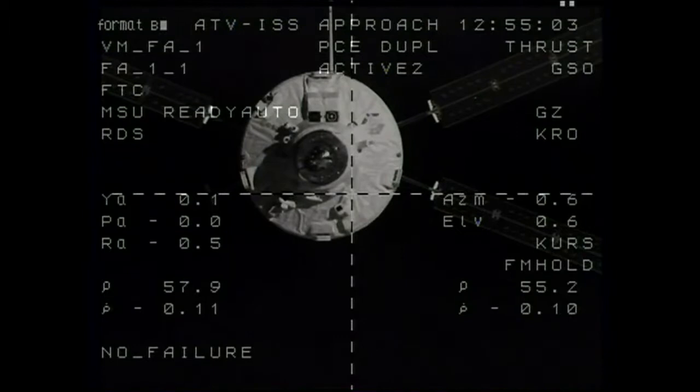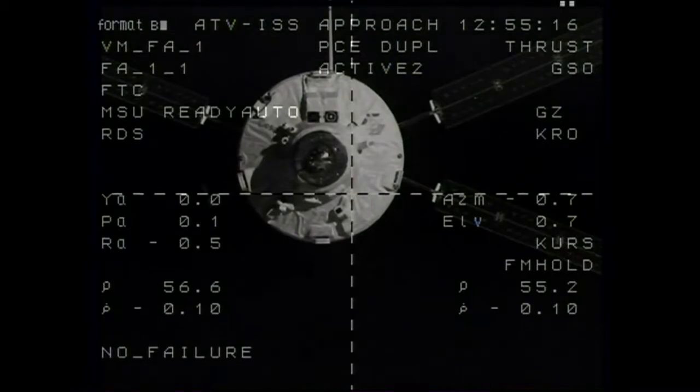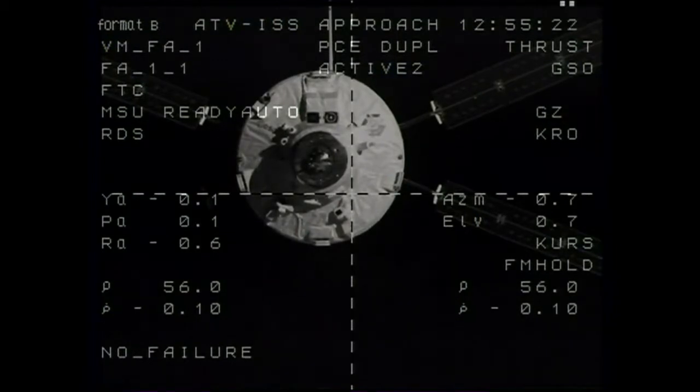There are some 1,858 pounds of water, 220 pounds of gas, and a pair of oxygen tanks and 1 tank of air. A total of some 14,555 pounds of cargo and supplies, 7.2 tons in this final delivery call for the European Automated Transfer Vehicle.